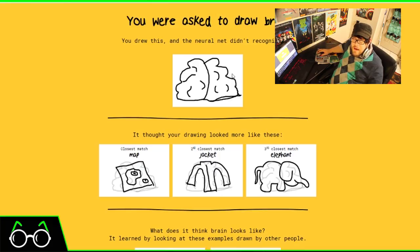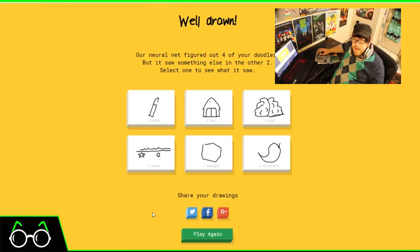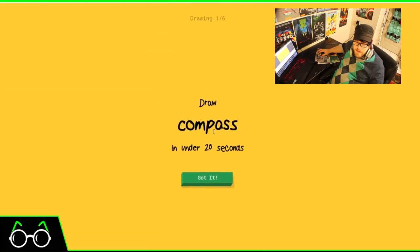It just looked like maybe if a brain was on Squiggle Vision or Home Movies. I don't know. Anyway, it thought it looked like a jacket for some reason. Or an elephant. The second closest match for my drawing was a jacket. Now, what kind of jacket is that? I don't know. Anyway, all right, let's play it one more time. Let's dig in here and give it a go.